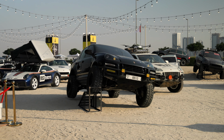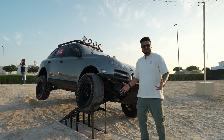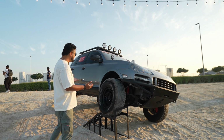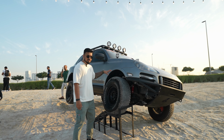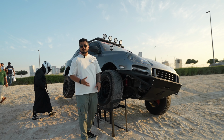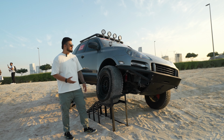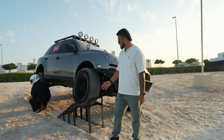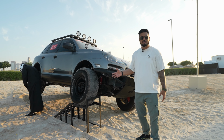There's some nice modifications going on here. Let's check them out. One of the most essential things in an off-road vehicle, or when you want to modify it for off-roading, is raising the suspension height. On this one, you have the Pro Fender suspension, which is one of the kits that you get for the Porsche Cayenne. The other important part is the rims or the tires that you choose, because apart from the off-road spec tires, you also need rims.